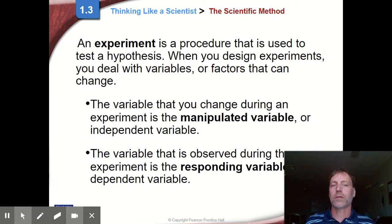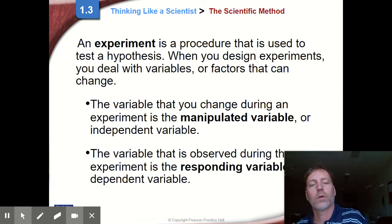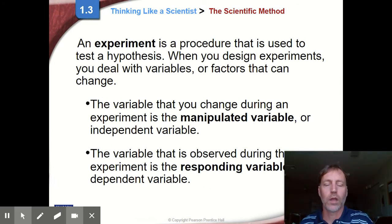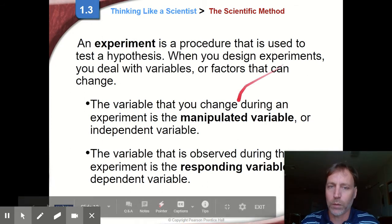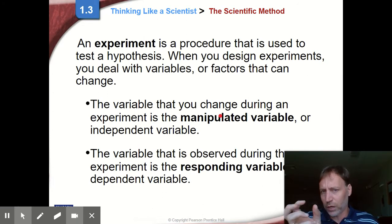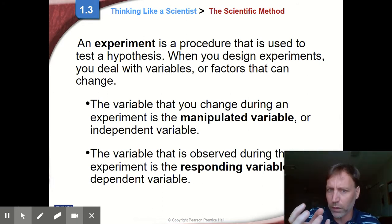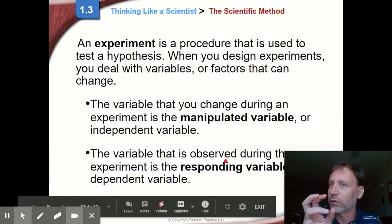So when we talk about experimental design, we have to think about variables. One is called the manipulated variable, or what's called the independent variable. And the other is called the responding variable, or the dependent variable, the one that responds. So I change one variable, which is independent, and that change is going to affect the second variable, the responding variable. I like thinking as manipulated, because when you think of manipulate, you change and you influence something. Okay, you change it, and because of that change in one, something else is going to respond.